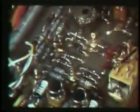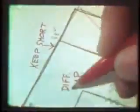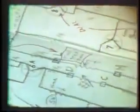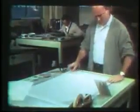Let's follow some of the techniques in the design and manufacture of high-quality circuit boards at Tektronix. This is where it begins, with the engineer's schematic diagram of the circuit to be built. A transparent ruled grid is placed on a light table. A piece of frosted drafting film is placed over the grid.